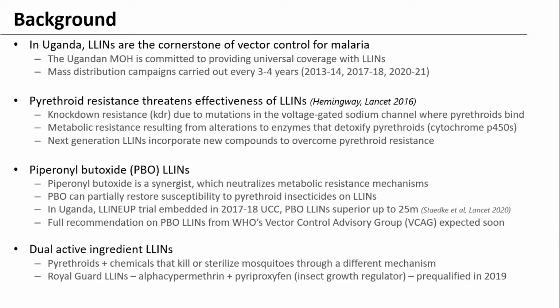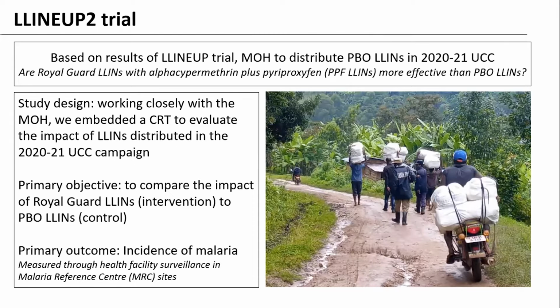So in Uganda, we carried out a trial, which we called the LLINEUP trial in 2017-18, and embedded it in the universal coverage campaign. And it showed that PBO nets were superior to conventional nets for up to 25 months post-distribution. And at this point, we await a full recommendation from the Vector Control Advisory Group on PBO LLINs. And as well, there are dual active ingredient nets, which are of interest now. They are newer generation nets, and they combine pyrethroids with other chemicals that can sterilize or kill mosquitoes using different mechanisms. And one of those is the Royal Guard net, which has alpha-cypermethrin and pyriproxyfen, which is an insect growth regulator. So that really sets the background for the LLINEUP trial.